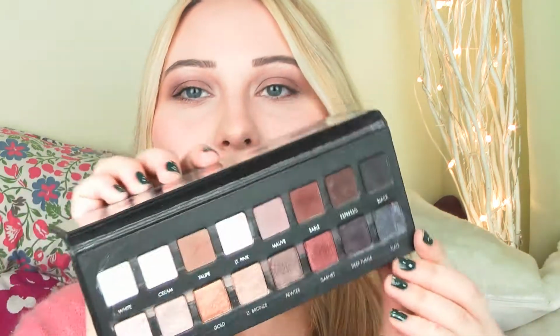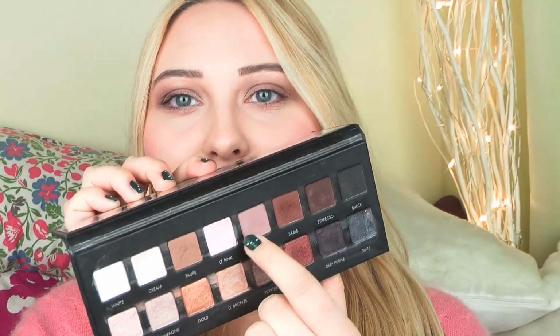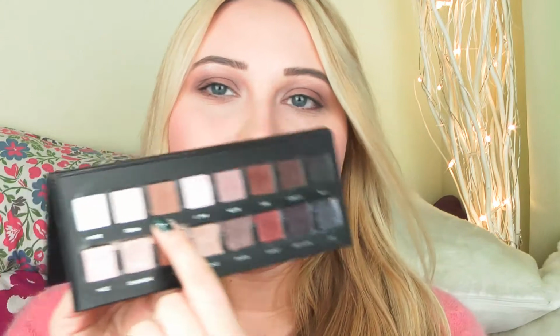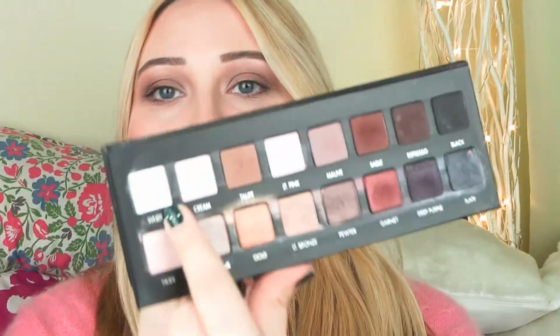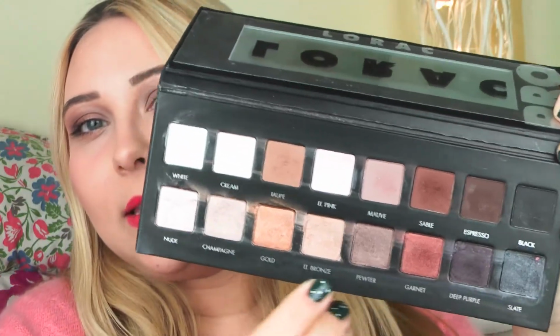so I would definitely pick this palette for the best color payoff. Most versatile palette. Again, I think I would have to go with the Lorac Pro, just because you basically have all the neutral shades that you need, from black, dark browns, a little bit of taupey pink shades, then light brown neutrals and cream and white. These are all the matte shades. And again, you have the matte and the shimmery shades. When it comes to shimmery shades, you also have some dark ones and some light ones, and I think it's very versatile. So I would say this one is the winner in this category as well.